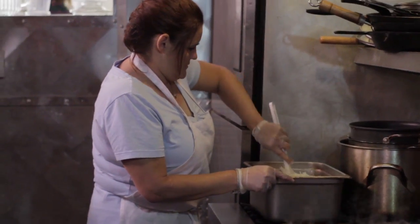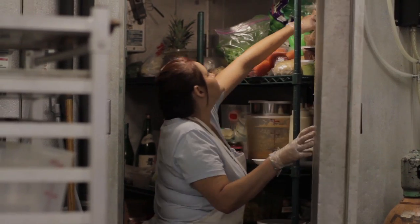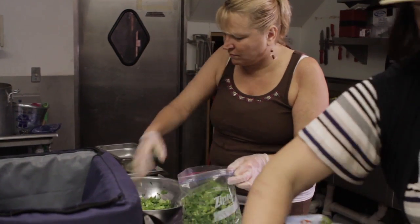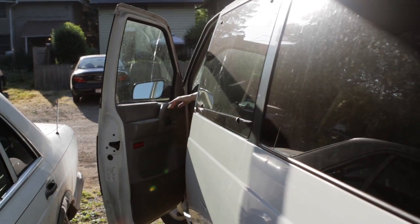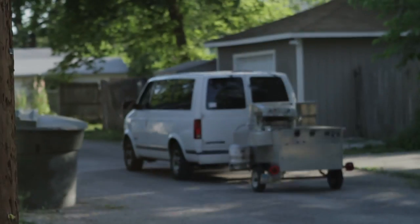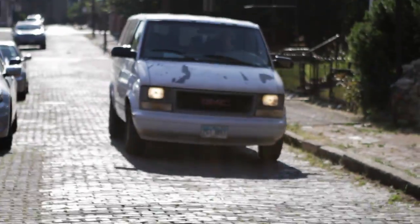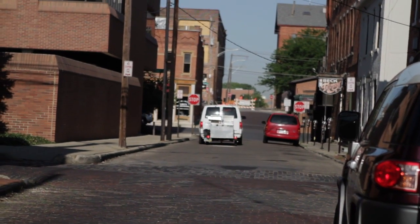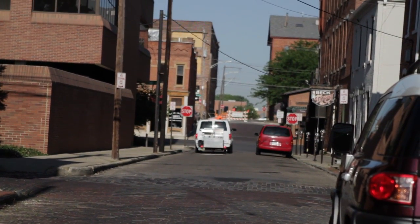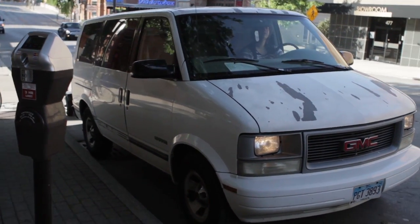So how exactly does the food reach the people? I knew there'd be a few stops to make, but I never imagined the rigmarole they'd have to go through every day. First, it's off to Chef Laura's house where she stores the van and prays it starts. Then she drags a cart through the city, hoping a pothole doesn't put the kibosh on the day's events. Great, the cart makes it safely, and we're ready to pull into the parking lot. Nope, no parking. She drives around the block for a good 10 minutes, finding a city parking space because her kitchen is in an alley.